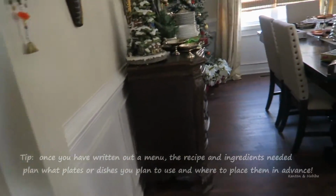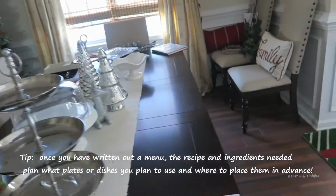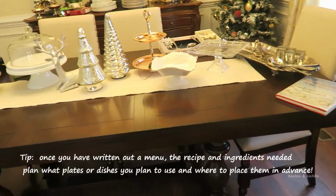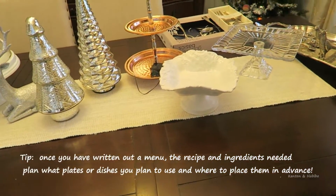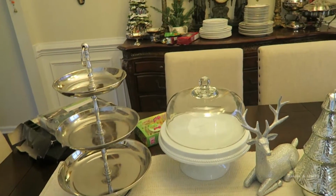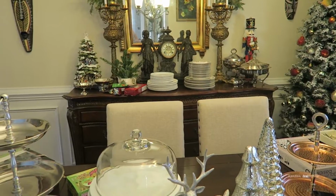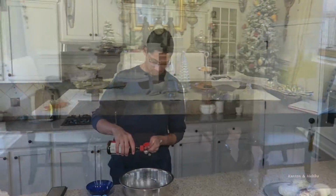All the lights are off, it's kind of dark in here, but I've pretty much put out all the dessert bowls and plates and cake stands and stuff like that. So if you can do that the night before, that makes life so much easier. I have some candies in the back that are gonna go on. So yeah, I got a lot to do to get this place looking organized.